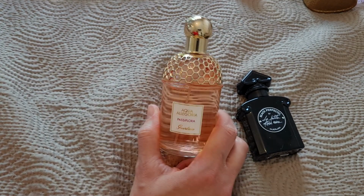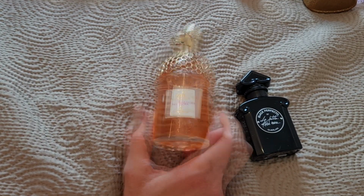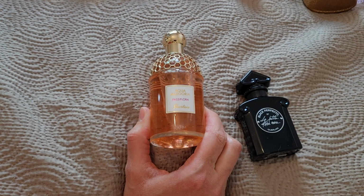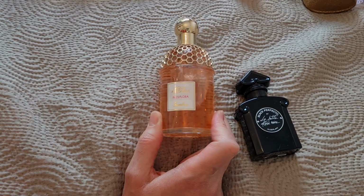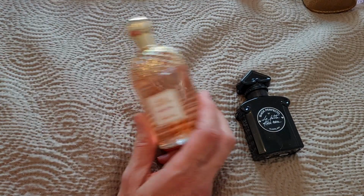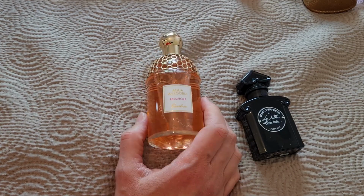Yeah, I get a little bit also of grapefruit, but I think the main note here is passion fruit. This fragrance I never wear, but I love to smell it. I continually open my closet and just take a sniff of this fragrance. I am so addicted to sniffing this fragrance, but I never wear it, and I know why.